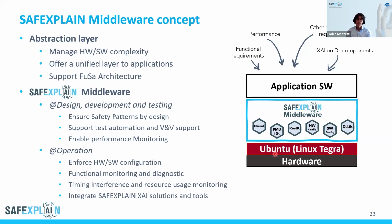At operation time, we want to enforce the hardware and software configuration that are designed and implied by the functional safety and safety patterns, for example, in terms of performance and segregation of the different components in the system. We are providing all the support for the online monitoring and diagnostic, and we are supporting control of the impact of timing interference in the execution of the critical part of the application, and integrating all the AI solutions and tools that are meant to operate at runtime.